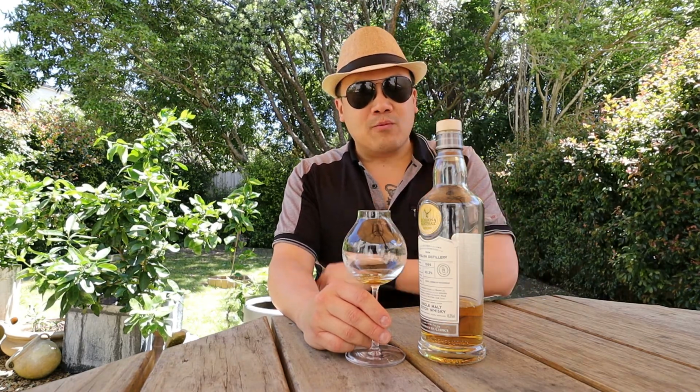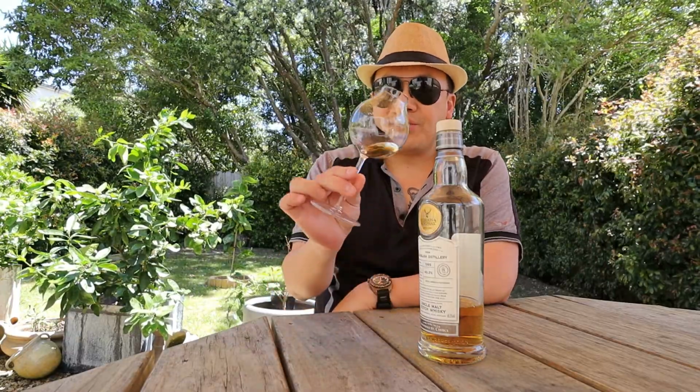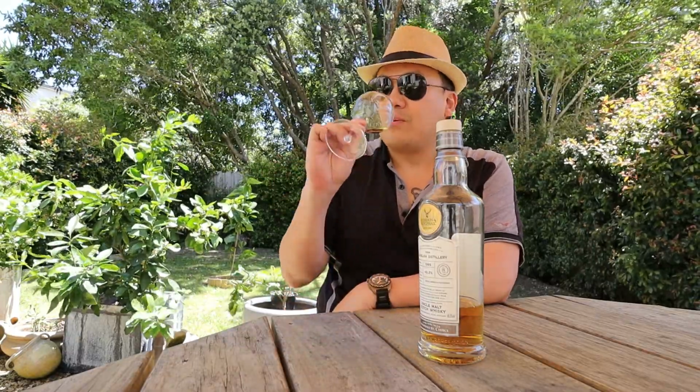I mean, 28 years in a refill American oak, but the oak is still quite pronounced actually. Very pronounced oak, delicious. I'm getting the honey notes in there. And in the back end there's a slight bitterness, almost like the citrus is kind of developing, you know, when you eat citrus, and there's a slight bitterness right in the back end. But citrus is the main theme on this one.